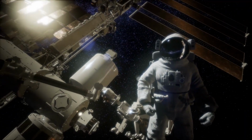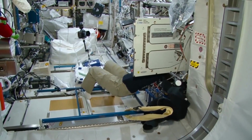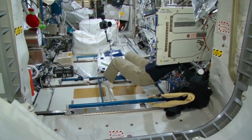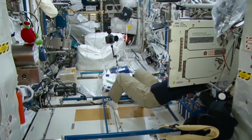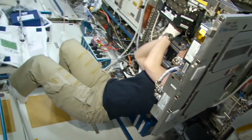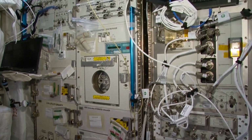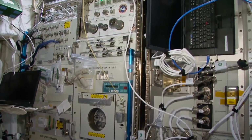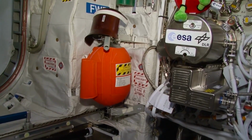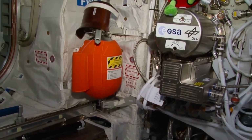The module is equipped with a variety of instruments, including facilities for growing cells, analyzing materials, and observing the Earth. The Columbus module also provides additional storage and living space for the crew of the ISS, as well as additional power, cooling, and life support systems. Its design is based on the multi-purpose logistics module developed by the Italian Space Agency, and it is one of the largest modules of the ISS. Overall, the Columbus module is a key component of the ISS and plays an important role in furthering our understanding of the universe and life in space.